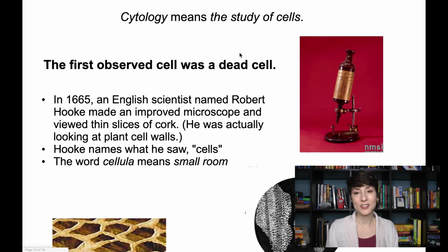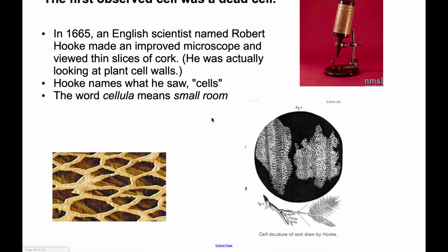Cytology is a word that just means the study of cells. The first observed cell was in 1665 by an English scientist named Robert Hooke. He actually looked at a slice of cork. Cork is just a dried plant. So when he was actually looking at cells for the first time through a microscope, he was looking at a dead cell. He looked at the images through his microscope, which are shown here, and he described what he saw as little tiny rooms. Cellula means small room.